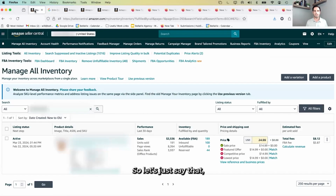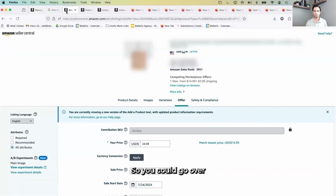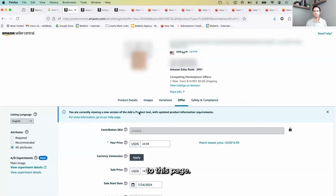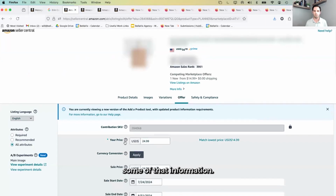So let's just say that you found out that Walmart's running the sale and you're like, well, Walmart's trying to liquidate its inventory. So we want to get this listing back up. Let's get it back up. So you could go over right here and click these three little buttons and you can edit your listing, and it's going to take you to this page. You're going to want to go to your offer page right here, and you can see this is where we can adjust some of that information.